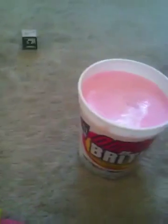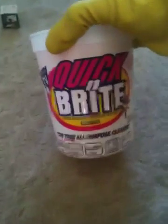My husband is a carpet cleaner, and he doesn't get to our carpets very often because he's too busy cleaning other people's carpeting. So now that I have my very own incredible Quick N Brite cleaner, I can spot clean my carpets. And having 6 kids, this is going to be an absolute breath of fresh air to have clean carpets on a regular basis.